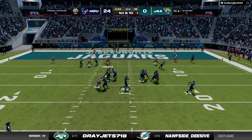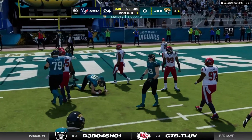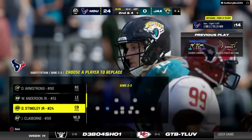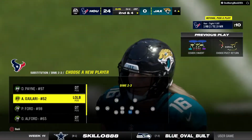And they'll throw on first down with Lawrence. And he slides and covers up at the end as he's going to be able to pick up decent yardage. The improv on the scramble there gets him 6, and it'll be second down.